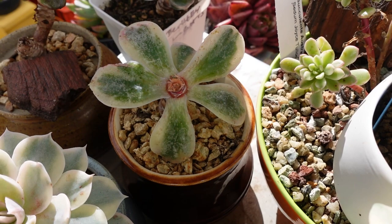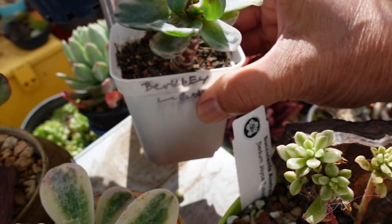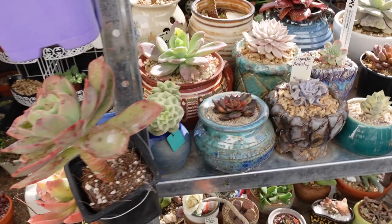If it doesn't, that's fine, because thin leaf Echeverias, like the Berkeley Lights as well, got hit by the frost. So any plants, even though they're expensive, I paid, I don't know, $45, even if they die on me, I don't worry too much. At least I get to know that I can't grow them in my area unless I've got a greenhouse, which I'm probably considering getting, but for now I'm not going to worry about it.